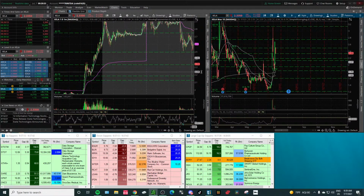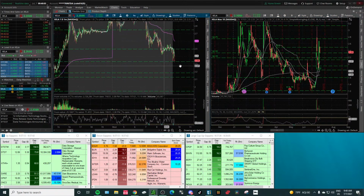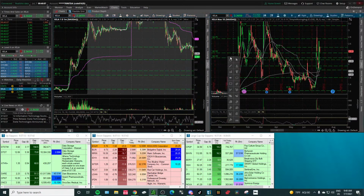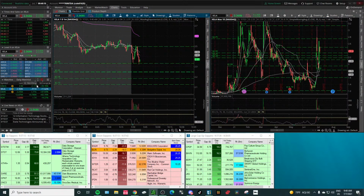Let's look at around 26 maybe. Oh shit, it's 218. We have some support at 225. So if we actually pull back to 225, I might take this long.